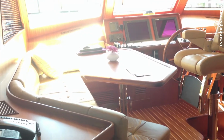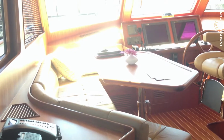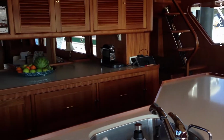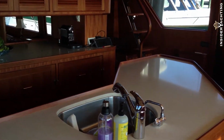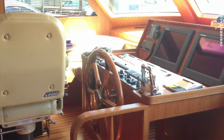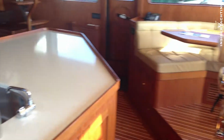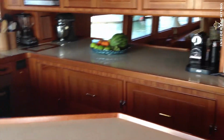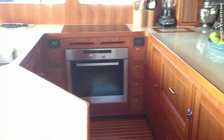So there's the big 14-inch screens for the chart plotters, radar, AIS system. They have a big GMDSS set up on here as well, and this is moving down towards the forward cabins and the master, so we'll take a look down there in just a second. Beautiful country kitchen, nice open plan. This is the lower helm station, and then they have the upper up on the flybridge, so a real social area here. Let's go and take a look at some of the equipment in the galley.